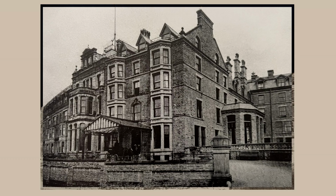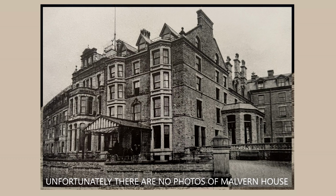The hotel, located on Hartington Road, first opened in 1866 and was originally called Malvern House Hydropathic. I'd assume named after the town, Great Malvern, which itself was home to the first purpose-built hydropathic hotel.